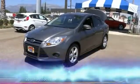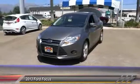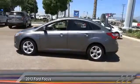The 2013 Focus. Focus has more cool tech, more of what you're looking for from any point of view, more than meets the eye, and is priced below $15,000. This vehicle has less than 60,000 miles.